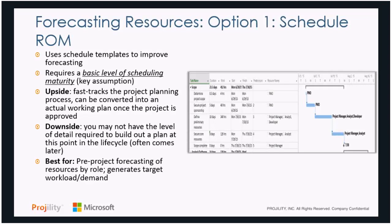This is really great if you have project managers that have experience and they're already integrated into your estimating process. They've got a project schedule that's based off a template, and it makes it very easy for them to generate it. The other upside is it's easy to flow into an actual project and actually back up your estimates because it's down at a detailed level. The downside is that you may not be at a point where you have enough detail to do this kind of forecasting. So you really have to determine, do I want to do a schedule ROM or not? And if I do, do I have the detail to do this kind of an estimate? It's really great for pre-project forecasting when you're forecasting by role and you have a sense for what the project's all about. You've done this type of project before. It'll help you generate your workload and your forecasted demand. It's a really good technique to use in the tool.